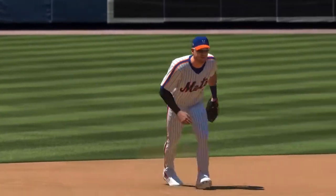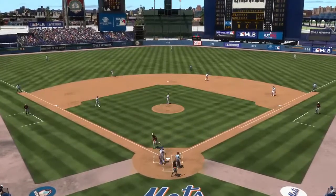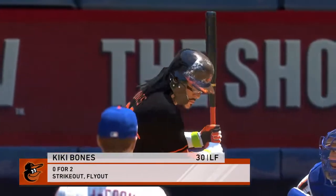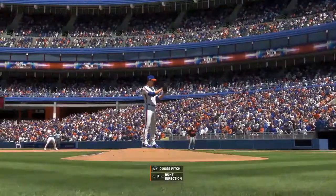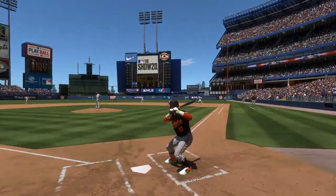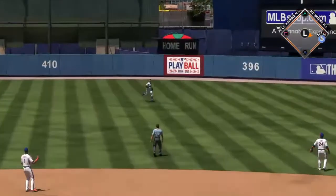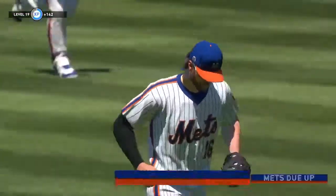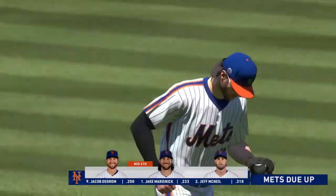Now batting, left fielder, Kiki Bones. Now back to the top of the lineup, stepping in, Kiki Bones, 0 for 2 on the afternoon so far. Ready with the first pitch, here it comes. Lifted in the air out to center field. After it is Marisnick. He tracks it down, and that will end the inning. Orioles down on just 4 pitches. Still no score.